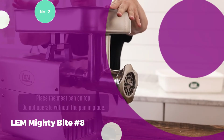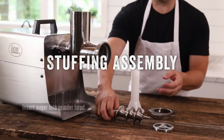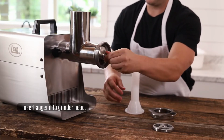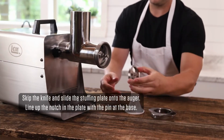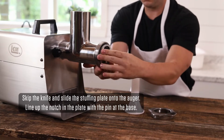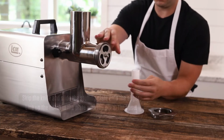Number 2. LEM Mighty Bite No. 8. The LEM Mighty Bite No. 8 is the best all-purpose meat grinder, thanks to its versatile functionality and solid construction. This compact grinder, with a 500-watt motor and aluminum build, offers settings for grinding, stuffing, and reversing, making it suitable for a variety of meat processing tasks.